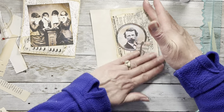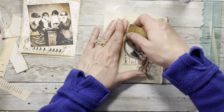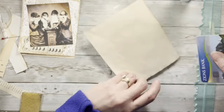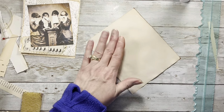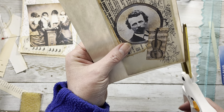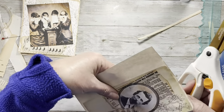Now you could have done a fold over, you know, a folded backing where you double over the coffee dye to go on the back so then it opens like a little booklet, but I just wanted them backed regular. Oh my goodness. Shaky hands and scissors.